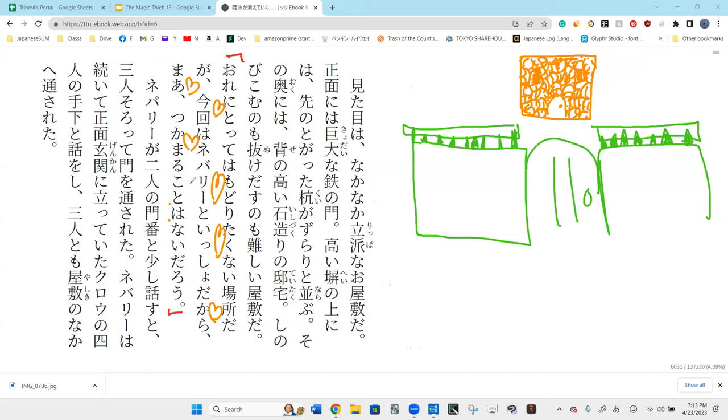Tsukamaru is to get arrested or to be detained, to be captured. Tsukamaru koto wa nai daro, meaning I probably won't get caught. Exactly. Why won't he be caught? Because this time around, konkai wa neburi to issho da kara, because I'm with neburi. So much trust and faith in the old man he just met. He's like, nobody's gonna ditch me here. Nice old man. Neburi gave me muffins. Now we're gonna sneak into her mansion.